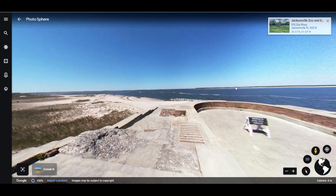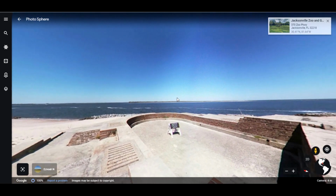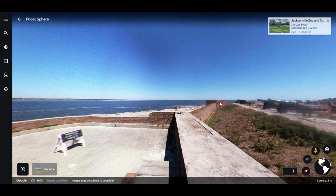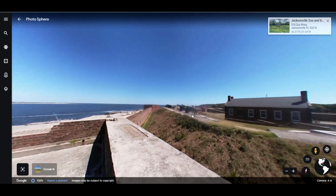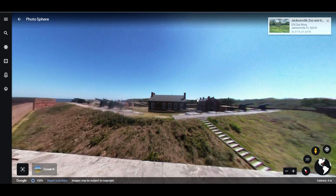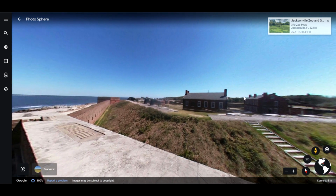And then the spots where the guns would have been. I can't read what that little sign says. The spots where the guns probably would have been. Then one of the other turrets, more guns there. And then the houses where people would have stayed. Wow, that looks so cool.